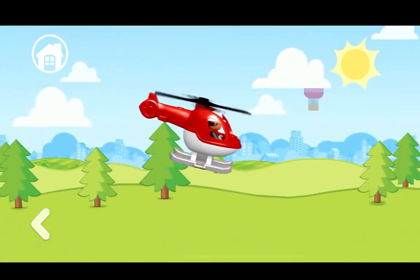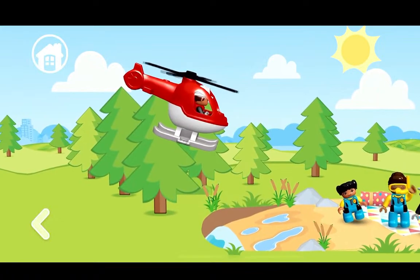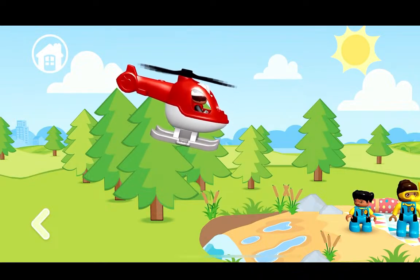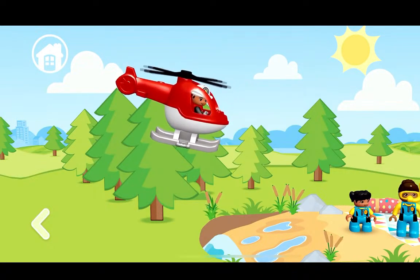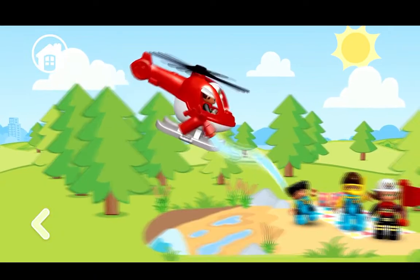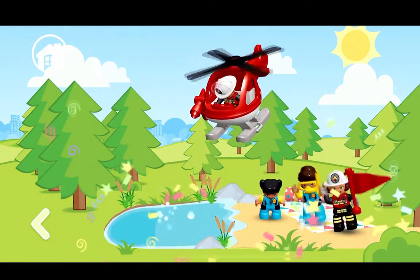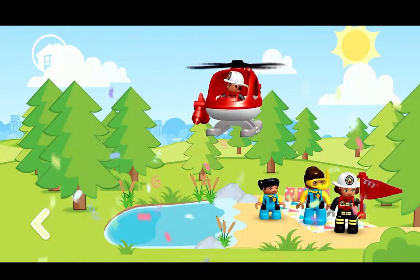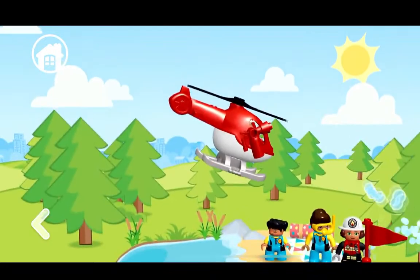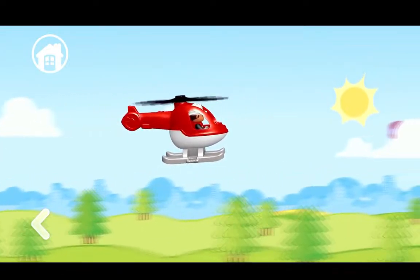Fly. Super. Hello! Look, the lake is completely dried up and people can't swim and dive. Let's fill the lake with water. Super! Okay. Fly further. No, we need to fly. Maybe someone needs our help more.